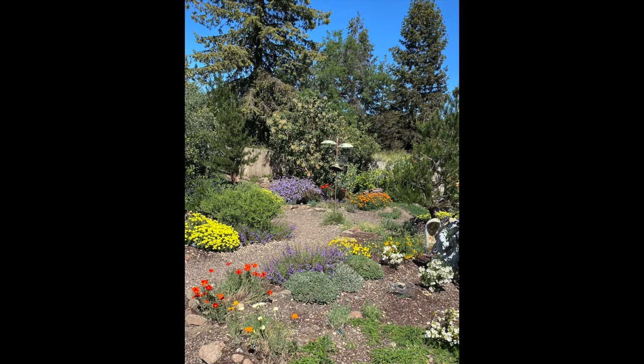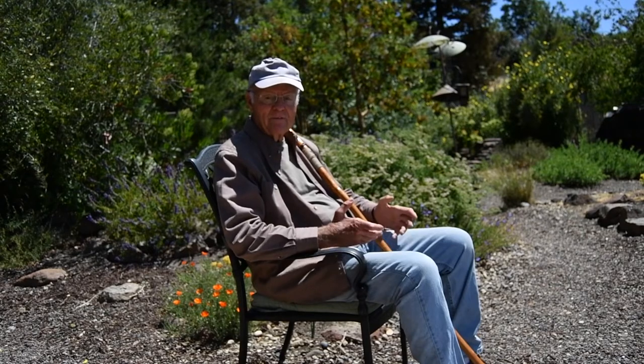And so this is what I consider peak bloom. Why? Because this is the time of year that I'd most like to have people come and visit the garden. Fortunately, that timing coincides with the Bringing Back the Natives tour.